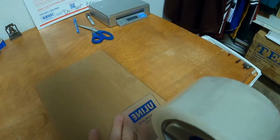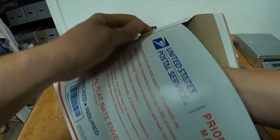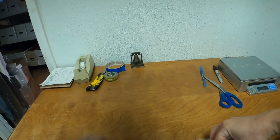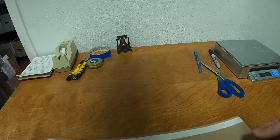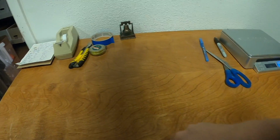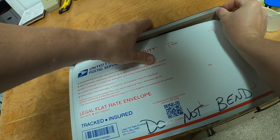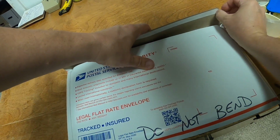For these 8 comic books, the buyer's total was $15.80 plus shipping. We're shipping them in a legal flat rate envelope. I've already wrote the do not bend and put a fragile sticker on the back. Come on.